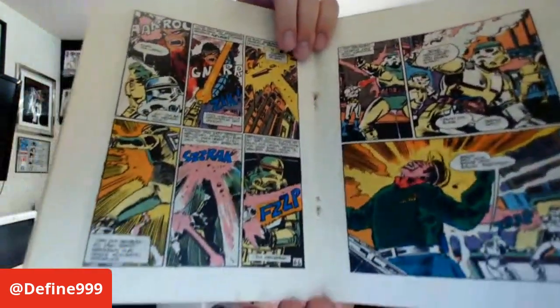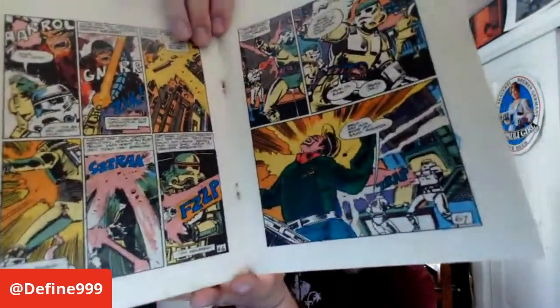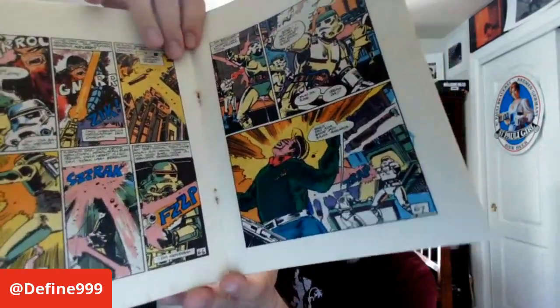At the end of issue three, there's an element where they... this is a cool panel too. I don't have the one where he shoots this guy. In the American issue, that panel is smaller. He made it larger.